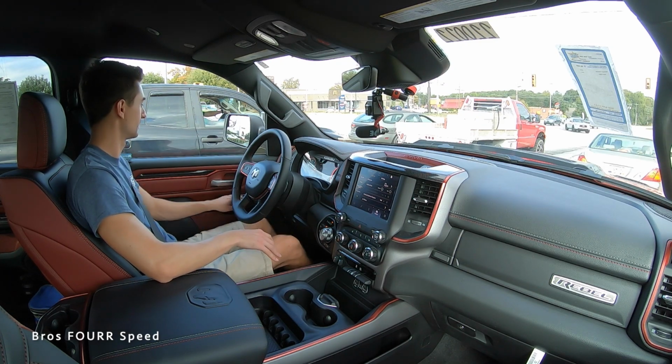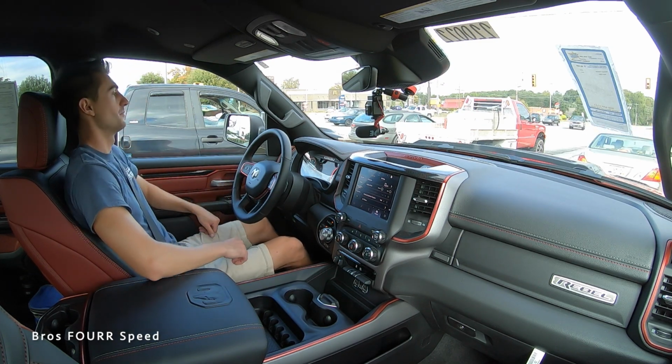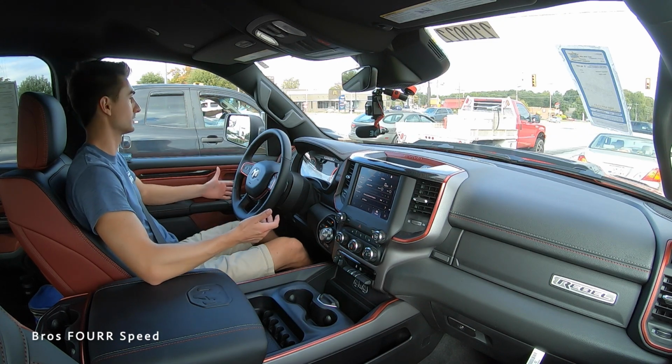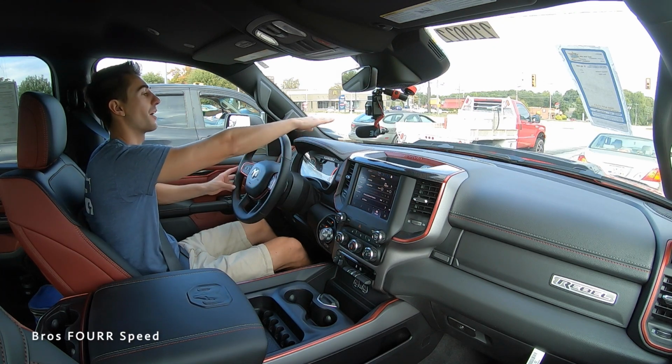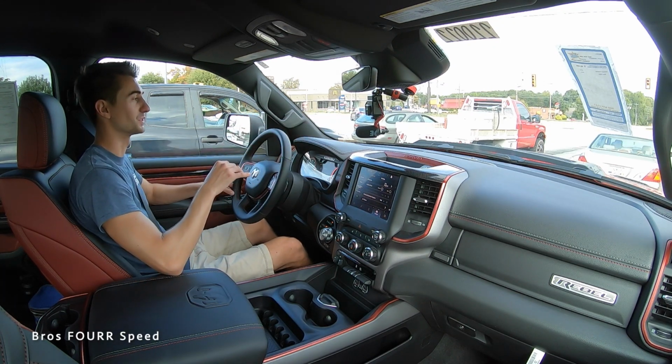I like the sporty touch. Of course, the red I just can't get enough of. But armrests are in a great place, and it's just a pleasant truck to sit in. You have a huge windshield in front for good visibility, and you can see that power dome design for that hood. I think that's a really cool touch.